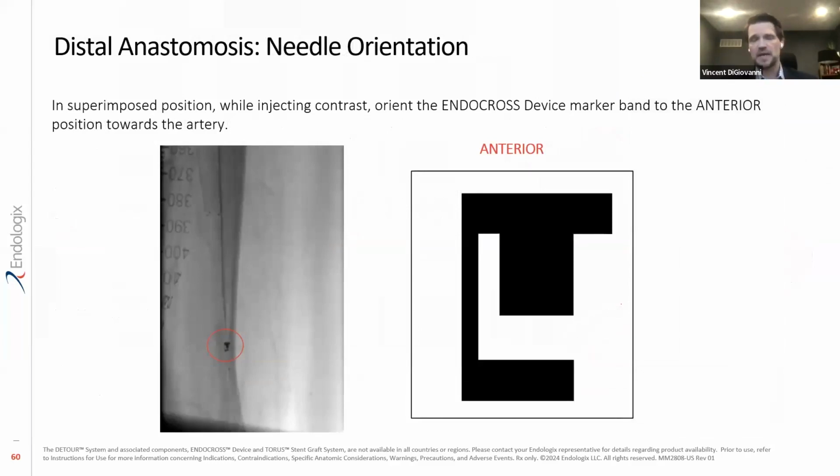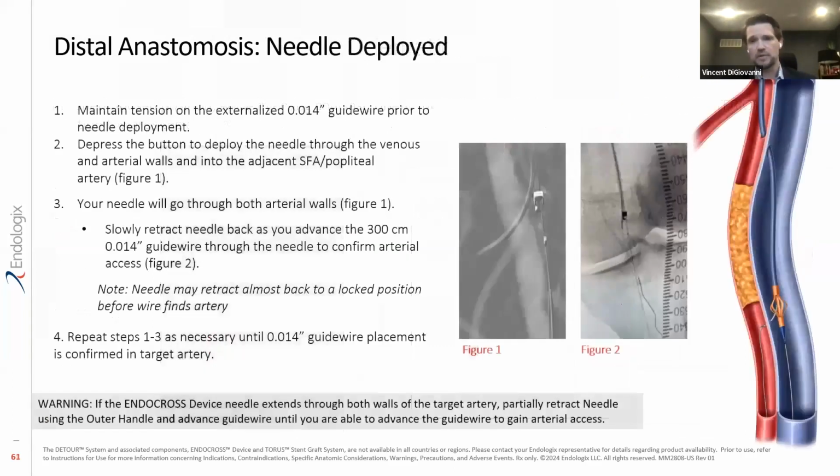This is your distal anastomosis and your anterior needle orientation. Again, superimpose those images as best you can. Get your needle throw all the way out and walk your wire back slow while you're probing with your 014. And you're going to very frequently, especially if you do an orthogonal view, see that you go right through that vessel, through and through. It's just such a far throw of everything.